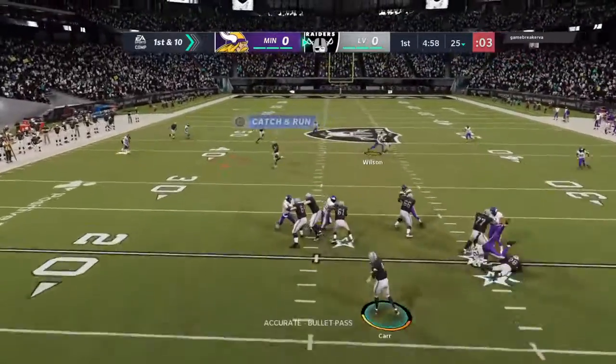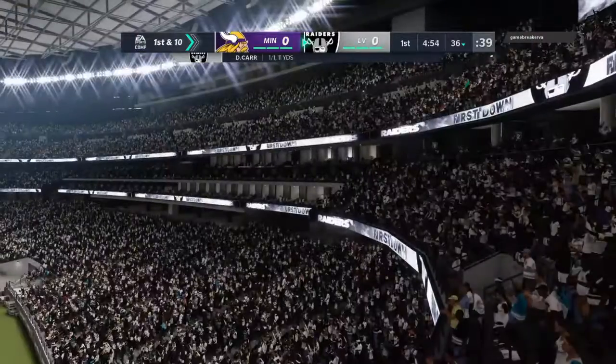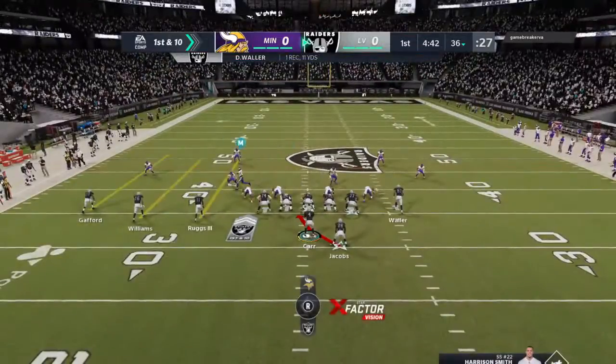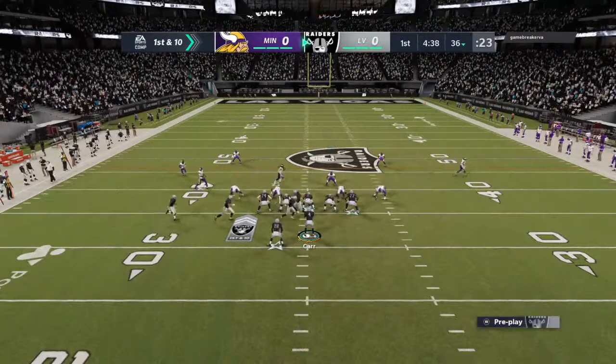Now on first down. Quickly into the hands of Waller. That's good. And he's taken down but able to slip across the 35. The drive starting with a first down, 11 yards on that pickup.